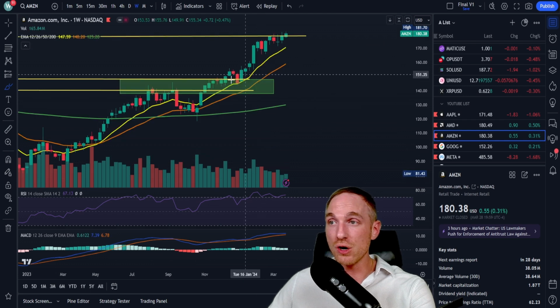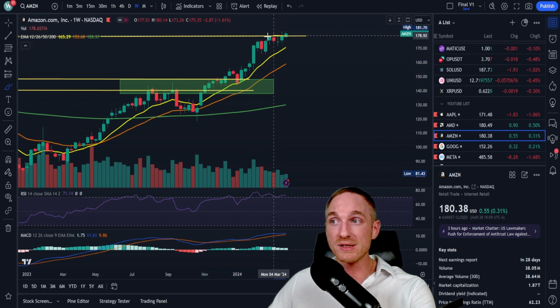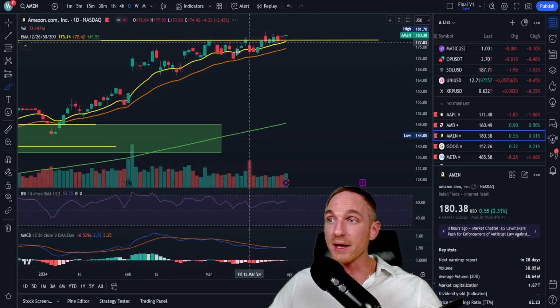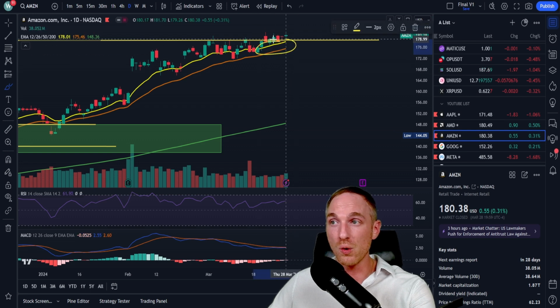So everything looking good on the weekly as well. Amazon is in a clear weekly uptrend. We were saying this was a weekly bull flag, potentially due for some weekly continuation. Seems to be exactly what's happening. So no red flags on the daily. Red flags really happen, guys, if we start dipping below our 12 EMA and lose these lows at 173.71. So far, no indication of that.